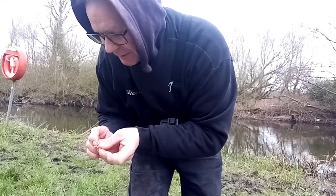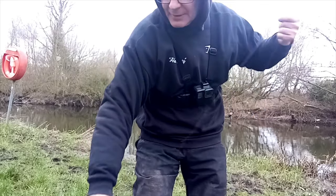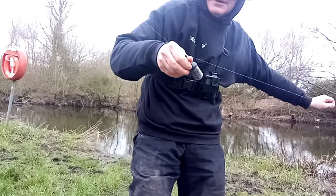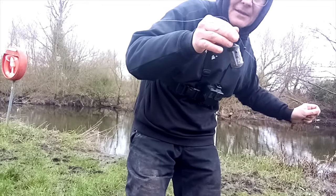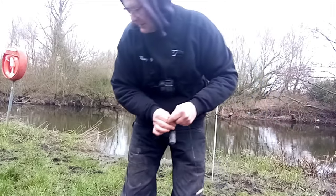Just stepped up the feeder. I put on a Camas and Black Cap feeder, and I just rolled up and put some lead inside it as well. Just a few maggots, casters, and hemp in there. We'll get that cast out.